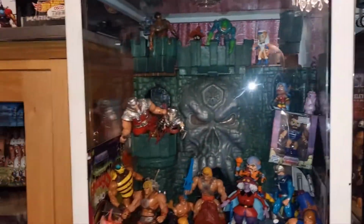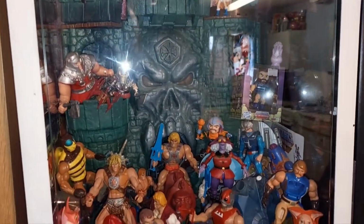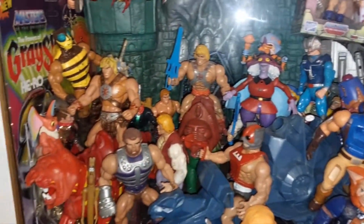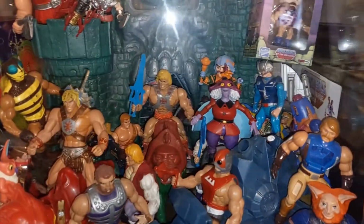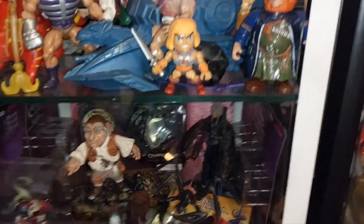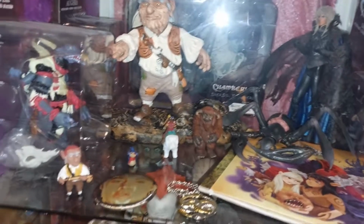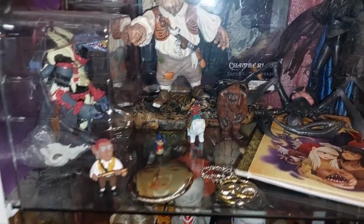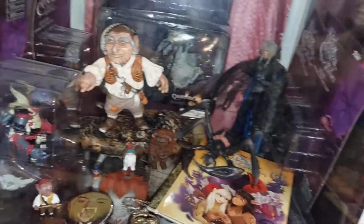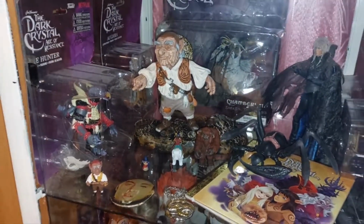Now, guys, coming down, there's another Castle Grayskull from the 2000 line. There's a few He-Men in there. Fisto, Zodak, obviously Buzz Off, to name a few. Guys, this is another wonderful section. This is my Labyrinth and Dark Crystal section. I'm trying to get some Neverending Story bits, but they are so hard to get. But time is of the essence, and I will get them eventually.